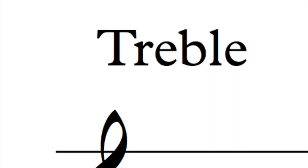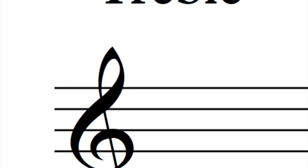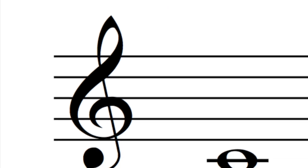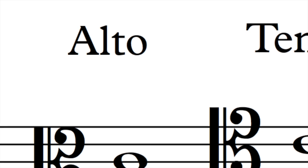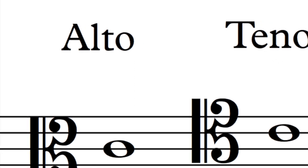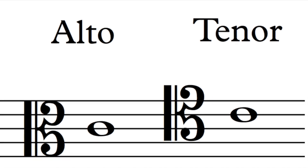We'll start with the most common clef, G clef, or treble clef. Notice how the clef serifs around the G line of a treble staff. C clef, used for viola, trombones, and sometimes high cello parts, and depending on which line it falls on the staff, might be called alto or tenor clef. The horizontal staff line through the middle of the clef becomes C.